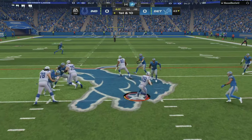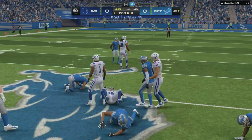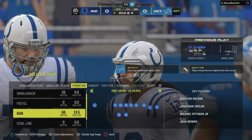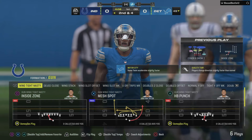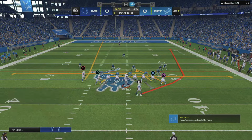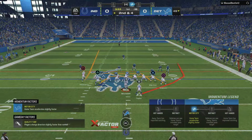They run once more with Taylor. And he'll be taken down just shy of midfield. He'll get a nice chunk there on the first down run, and it's second and four. A quick burst there, and he nicely bit off a pretty decent gain. From just shy of midfield, here's second and four.